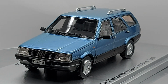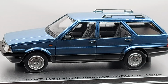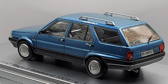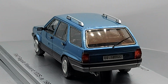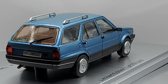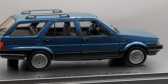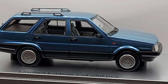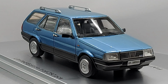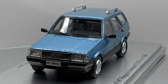Now, before I forget, this is a resin model. Resin models are usually more detailed, they're harder to find, and they're more expensive, and this one fits all those choices. The Regata Weekend is not easy to find, but I found it and I love it because it's part of the 80s European models.